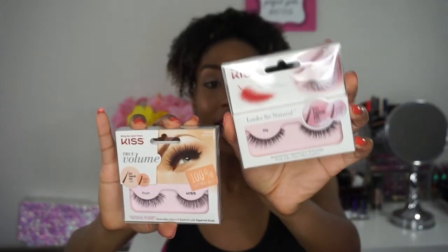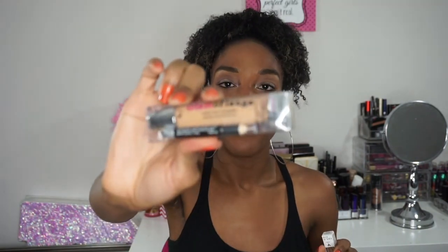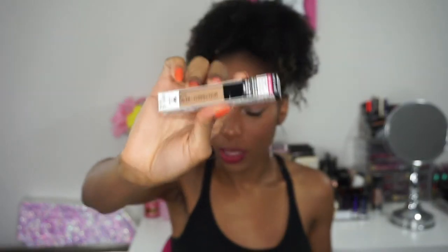So I picked up 2 lashes from Kiss. This one is called Posh, and the other one is called Shy. Shy is more your natural look, and Posh is more that full volume look. So yeah, I got some lashes. Then I also picked up 2 concealers. One is by Hard Candy. I told you guys I tried this one out before, but it was very oily when I would squeeze it out of the tube, and I did not like that. So I picked up another one because I really am hoping that one was a dud. And then the other one is by Wet n Wild. It's their new concealer, so hopefully I like this one also.